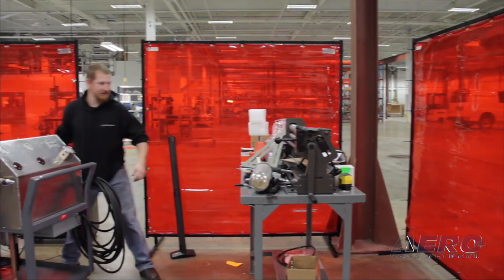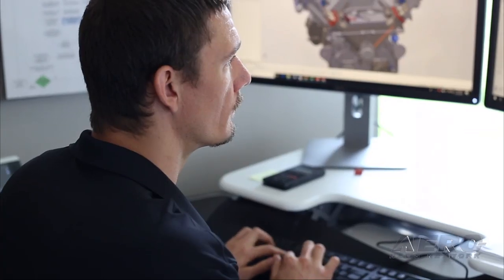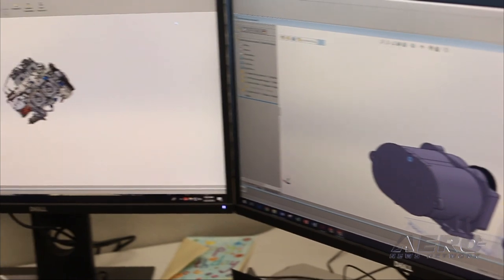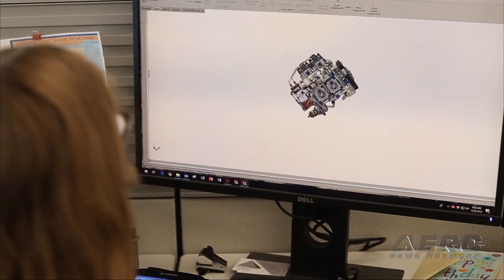An advanced research and development center is planned for the near future. New computer simulation tools allow engineers to completely simulate how the engine will perform at all operating conditions, including specific altitudes, temperatures, and fuel flows.